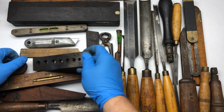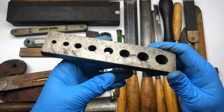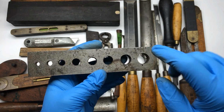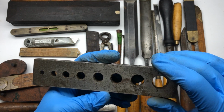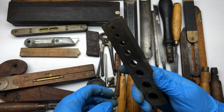I decided to keep this dowel plate. For some reason in the video, I didn't seem to know what it was, but it's obviously a dowel plate for putting round square stock through to make round dowels. It's a big, thick, looks like half-inch plate with a dowel maker. So I'm going to clean that up and put that with my woodworking stuff.